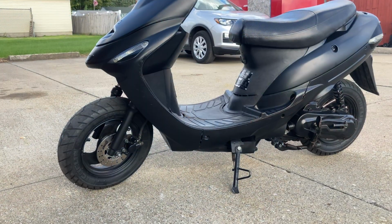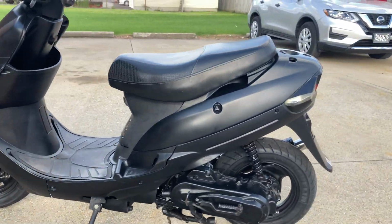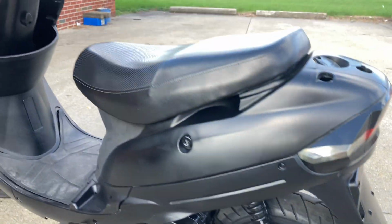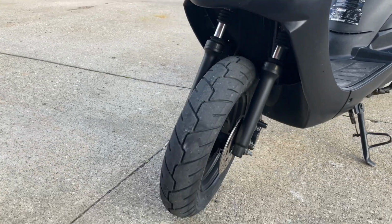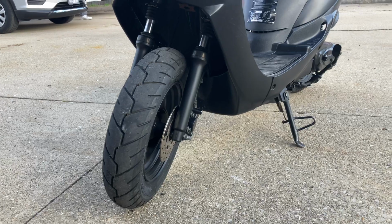Definitely. And you know what? They just look good too. Let's be honest. It gets rid of that cheap squiggly line, little Chineseness to it. It adds a lot more street to a moped. It makes it feel like a street bike, you know? And I know we don't have that. So this is a nice look. I think it looks really good.